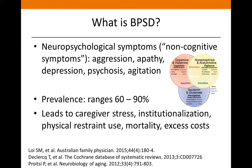So these are some of the potential neurotransmitter pathways that are thought to be involved, including dopamine, histamine, norepinephrine, acetylcholine, serotonin, glutamate. These may sound familiar to you, but neurotransmitter pathways are also involved in delirium, as well as other aspects of how we might manage pharmacologically people with dementia. So just keep in mind that there are all of these different aspects of neurocognition going into this. The prevalence ranges depending on the population we're studying, and it has a significant morbidity burden on our patients and their caregivers, both paid and informal caregivers.